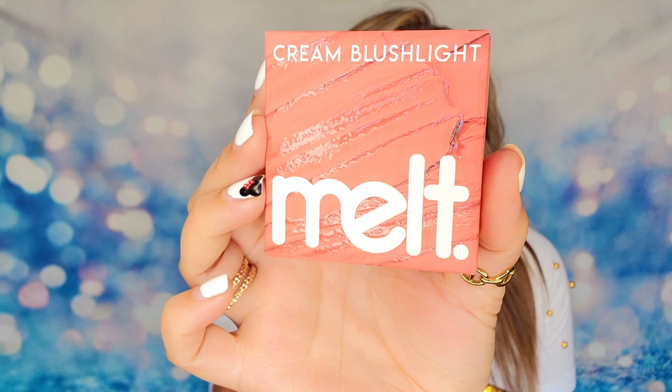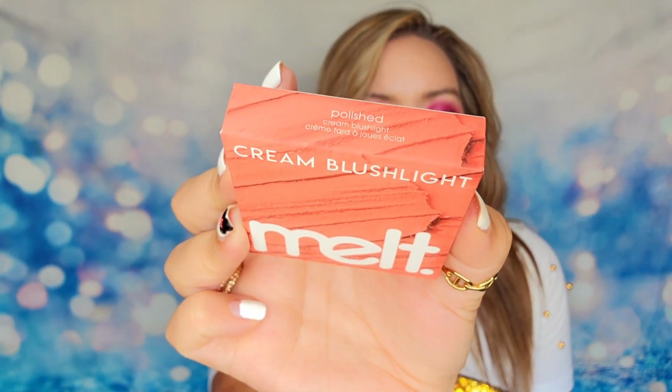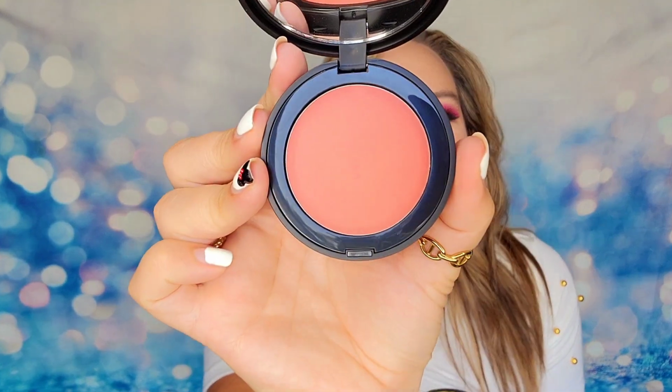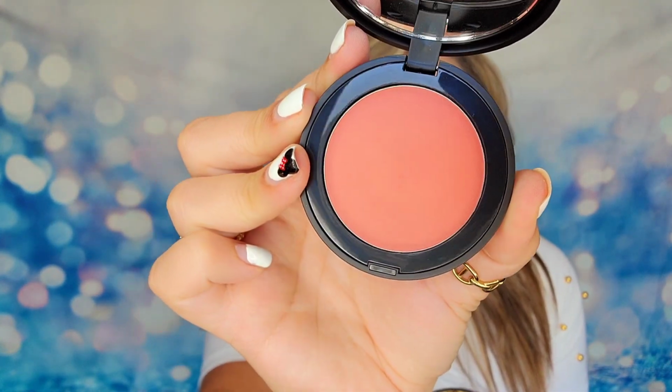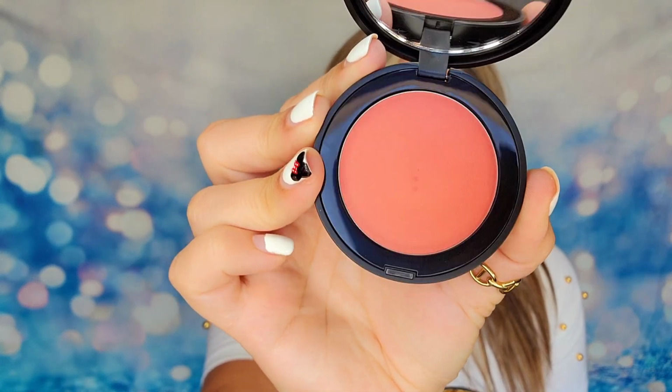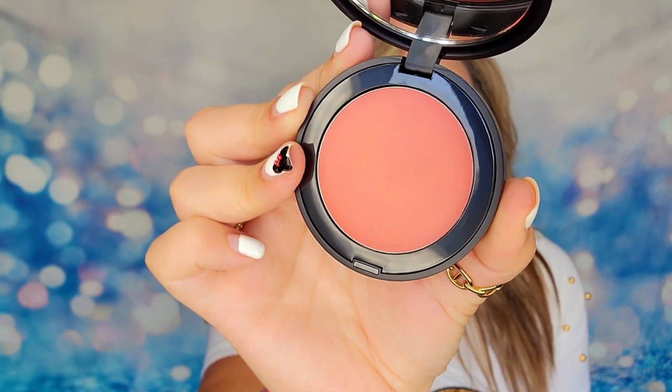Oh, but I do have a cream blush light in here as well. This is in a different shade. So this one is in the shade Polished. And I'm gonna have a lot of these by the end of these unboxings. So this one is a cream blush light, and it has a little bit more of that reddish undertone in there. It's like a peach red. So this will definitely go down more of like that berry blush color. But again, since it's cream, you can really blend these out and soften them too. I do like that all of these have been full-size products. I can't remember if they advertised that or not for their mystery boxes, but everything so far for me has been full size.